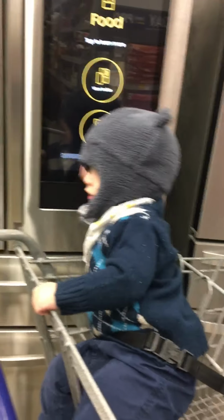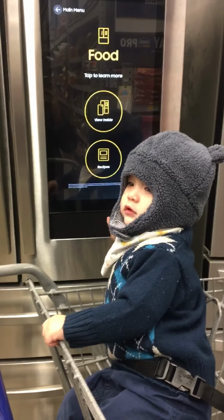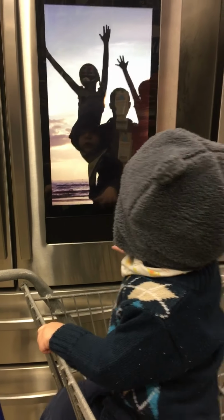Look at that pool. Pretty cool. Yep. I'm glad you're smaller. If you were taller, we couldn't get that.